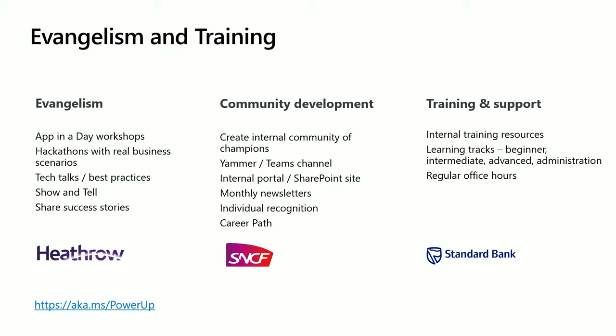Doing show and tell sessions to bring everyone in one room and sharing a success story that an app might have had, but also connecting different people to see what you're building, what are you doing with the platform, and really increases interest there. And sharing success stories is really important. So you could do that through a newsletter or on a Teams or Yammer channel, again, just to really highlight the success that you're seeing with the platform.